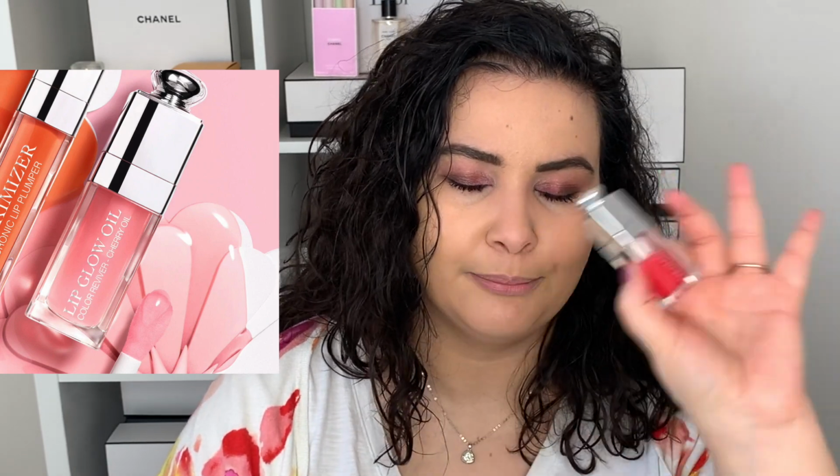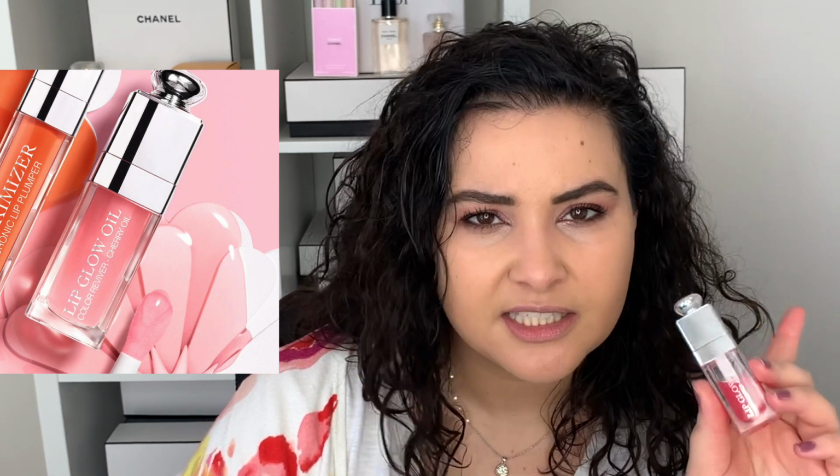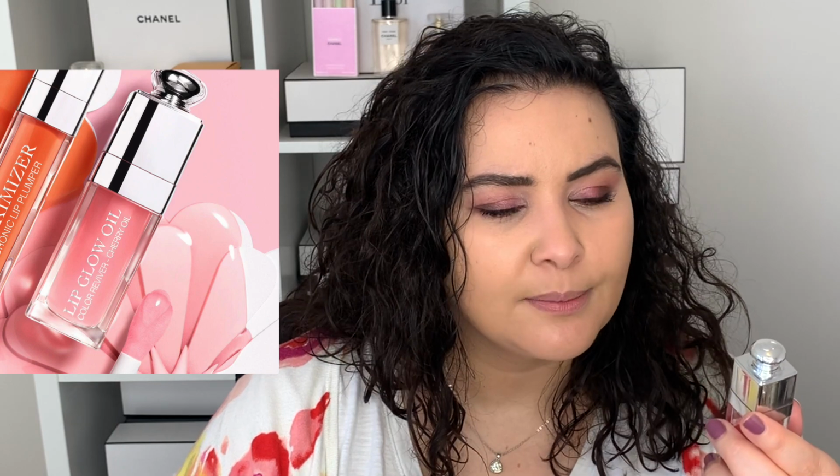Now, they also added a few new items to permanent collections. So the Dior Lip Glow Oil, I picked up one of these last year when this whole lip oil launched. And I have to say that I absolutely love the lip oil formula. It's different from the Maximizer. It's more of a thick gloss. It doesn't give you that tingly minty sensation.